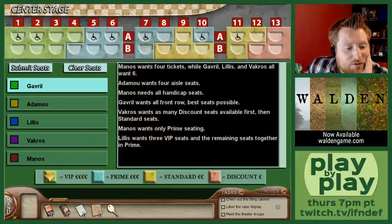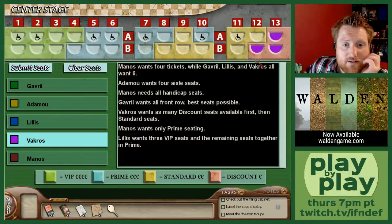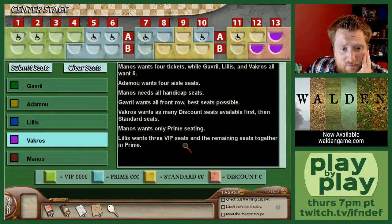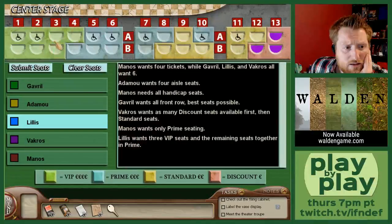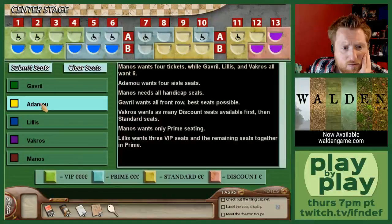Oh, I see. Green is VIP, blue is prime, yellow is standard, pink is discount. Who wanted discount? Vakros wants all of the discount and then standard. Okay. Lilis wants 3 VIP, and then the rest together in prime. Adamow wants 4 aisle seats. Okay.